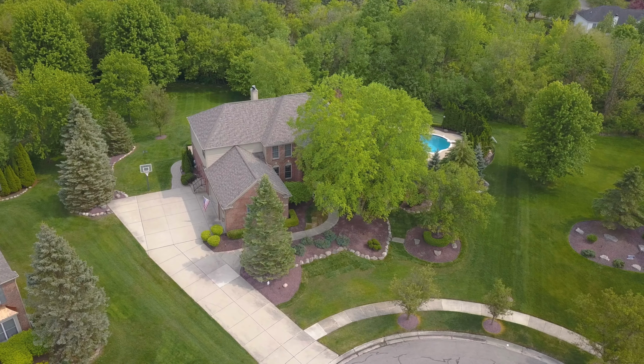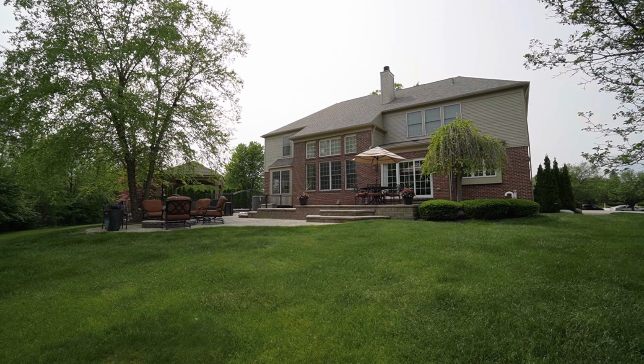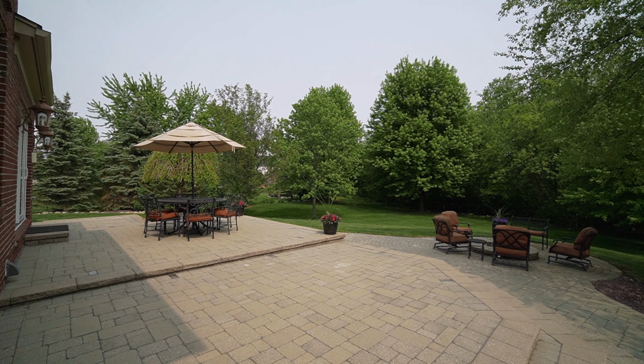I'd like to introduce you to 561 Manhattan Court. This home is perfectly situated in Central Park Estates subdivision, which is located in Canton with Plymouth Canton Schools.